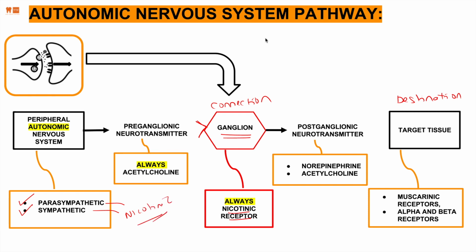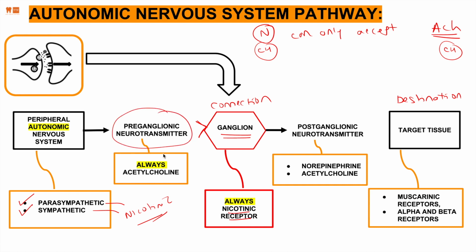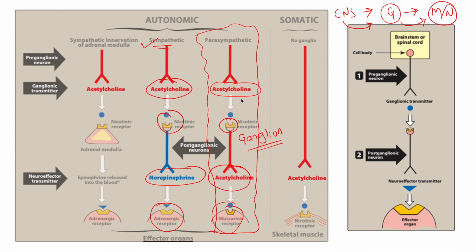Okay? Now keep this in mind that nicotinic receptors can only accept acetylcholine as a neurotransmitter. That's it. It's a cholinergic receptor. So it can only accept a cholinergic neurotransmitter, right? So if all ganglions are nicotinic, that means all of these preganglionic neurotransmitters will always be acetylcholine, whether it is parasympathetic or sympathetic. Okay, so let's go back to the picture here. We need to understand the concept that all preganglionic neurons, the ganglionic transmitters, will always be acetylcholine, no matter what system in the body you're looking at.